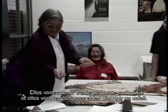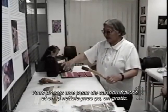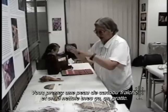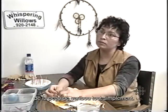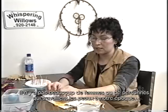They will get 30 caribou hides, scrape them, and bleach them white in the sun. Fresh caribou skin or moose skin, and you clean it with this, scraping it. Even just to get the white hide, to get caribou hide, never mind white hide, just to get caribou hide from the Gwich'in settlement area, it was very difficult. There's not very many ladies or people who work on hides these days.